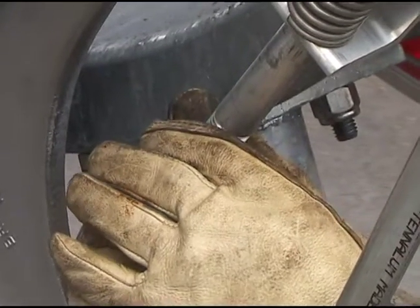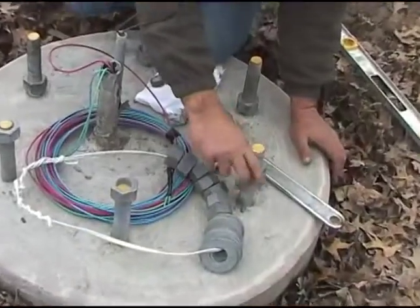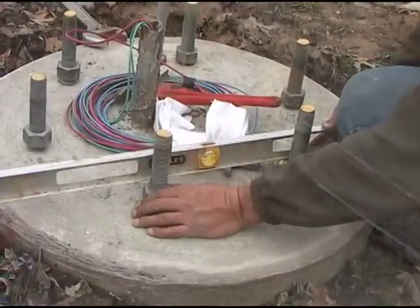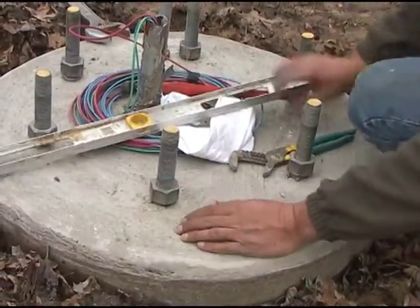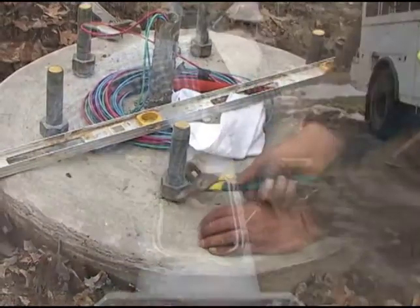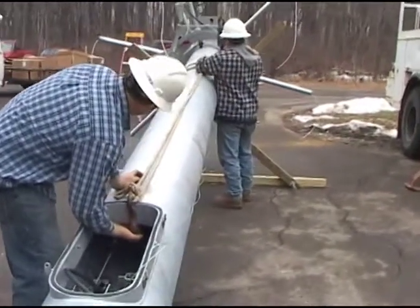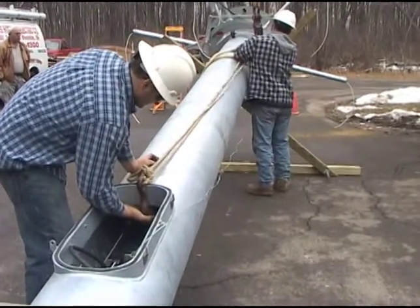Double-check that the lock nuts on the iris arm rods are set. Prepare the anchor bolts for pole erection. Use a level going from side to side and across to level the bottom nuts and ensure that the pole is plumb. Be sure to follow the manufacturer's instructions on rigging the pole for erection.